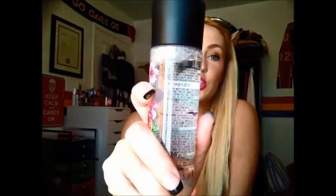I know a lot of people are like, oh, big deal, it's Fix Plus. But if you didn't get a chance when MAC released their Work It Out collection to get the coconut scent, this is your chance, because this is MAC Fix Plus Coconut, and it is the full size. I actually do have the one from the Work It Out collection, which was a travel size bottle, and I love it.